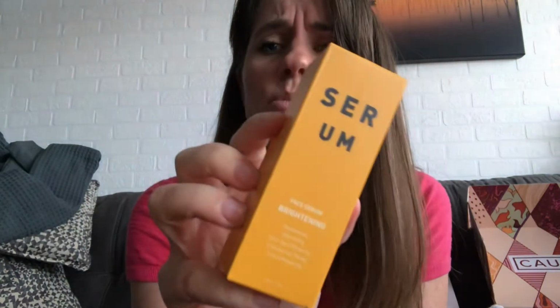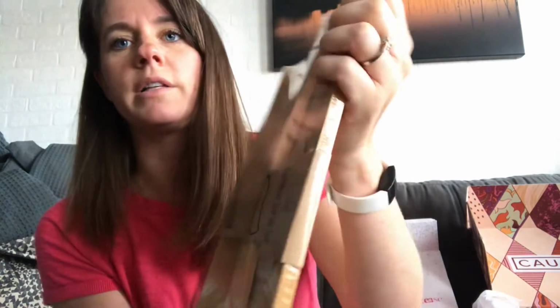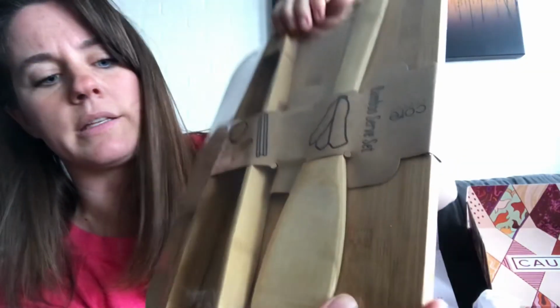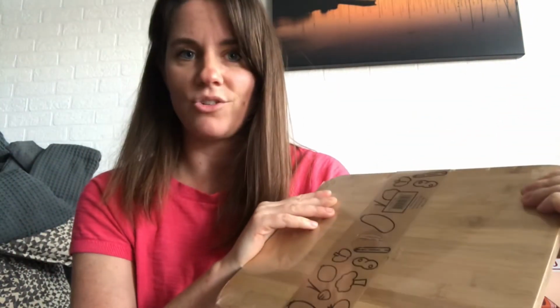And the other 2 items that I got were things that were in everyone's box, so this is not a surprise for anyone else. So I also got serum, face brightening. So that's fine. Another face product for me to use. And this came in everyone's box as well. It's a little bamboo set. So I got a little cutting board. I think it's supposed to be meant as a cheese board, but you can use that as a cutting board apparently. You get some tongs and a little spatula. So that's great too. So this was a great birthday present for me.